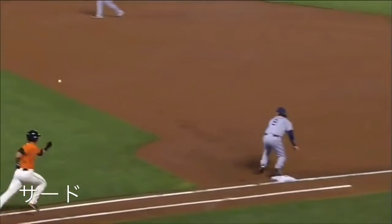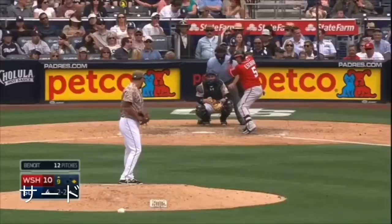Like a cat, Spangenberg at third base and picking up Ian Kennedy. Diving to his left and then quickly. So 2-2 the count.